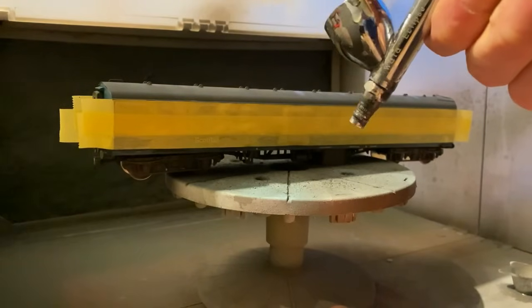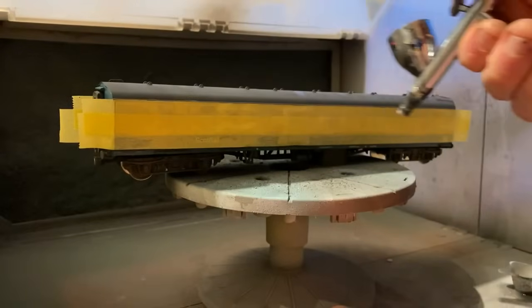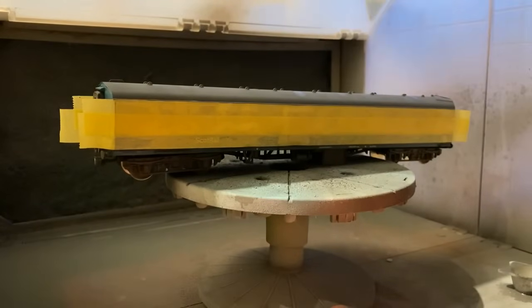So I'm going to hold the airbrush at this sort of angle and go along like that, and that will catch the tops of those steps. And just be careful, try not to overdo things, just a light pass.